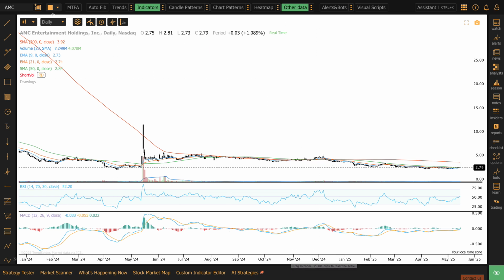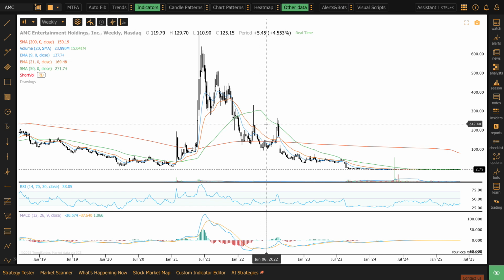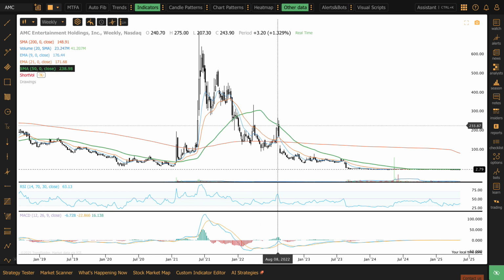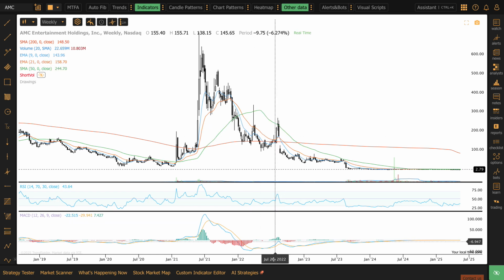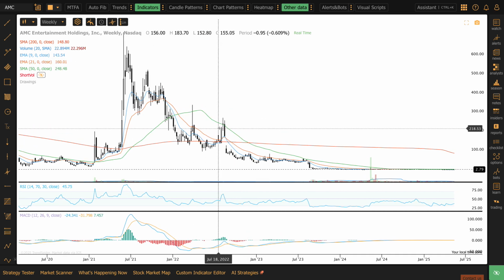So I have to go to the weekly on this because it was back to 22. It was August. I remember it because it bothers me a lot. It was August 8th, right there, exactly. Literally at the top. That's why I get so bothered by it. I wasn't telling everyone to sell AMC. I was just saying it's not going to look pretty. After Ape, it's not what you think it's going to be.